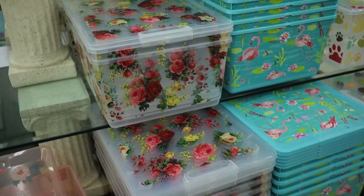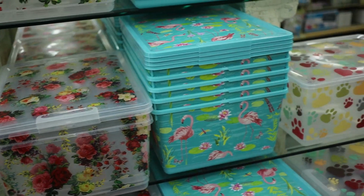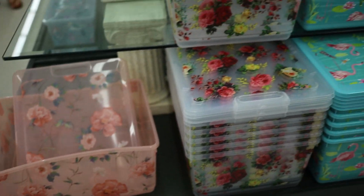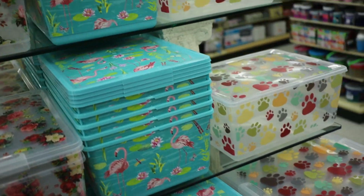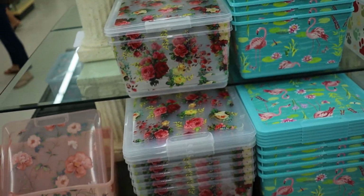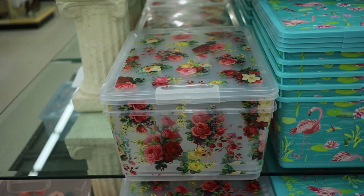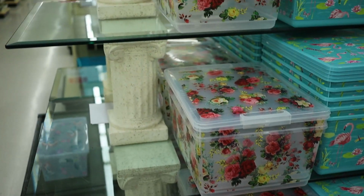Another thing that I saw that I really liked would be these storage tins. Look at these storage bins. They are so cute. They're like $5.99. I don't see a sign around them right now, but they might be on sale because half of everything else is. They look new, but they're $5.99 for the medium size, so I think that's a really good deal.